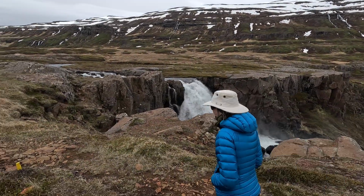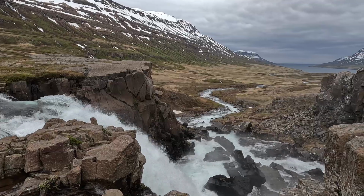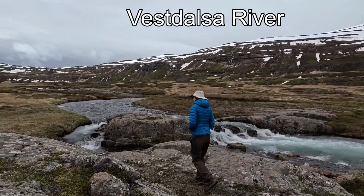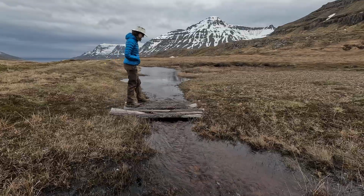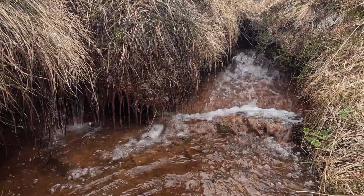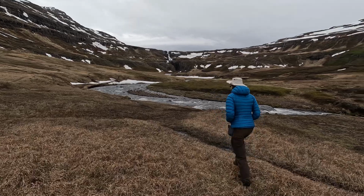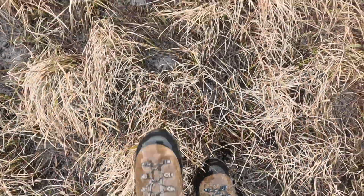Okay, this is amazing. We're getting true eastern fjords up here. Only 15 minutes from town, there was nobody here. Despite the blustery conditions, this was one of the most beautiful places we'd ever been.